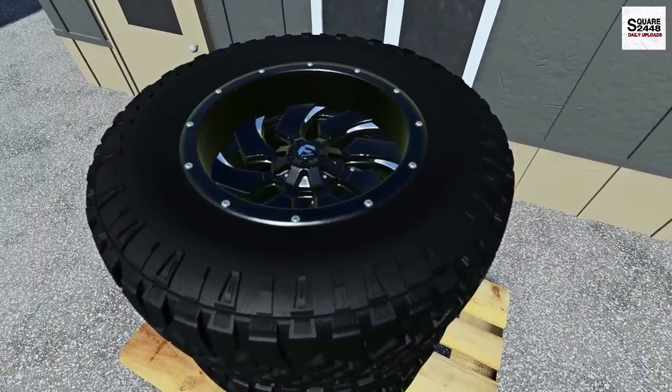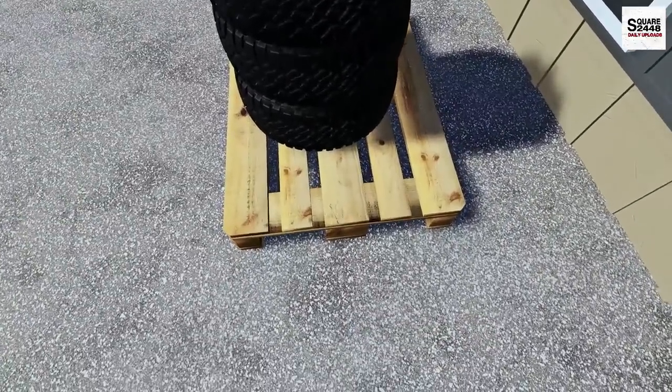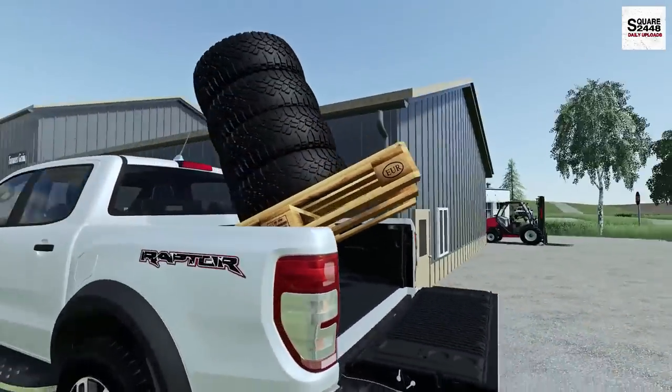But here we go, guys. I decided to go with fuel wheels. Look at those tires. Those will look awesome. Now, with the offset, they will kind of stick out just a bit, maybe an inch or two past the fender to give it that more sporty look.